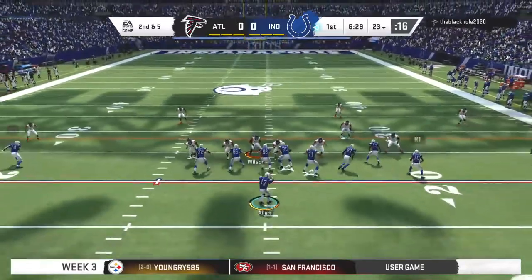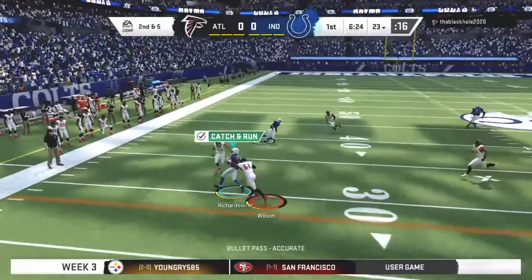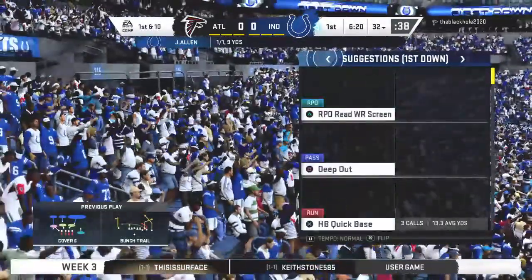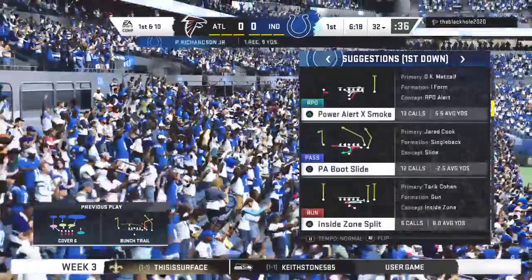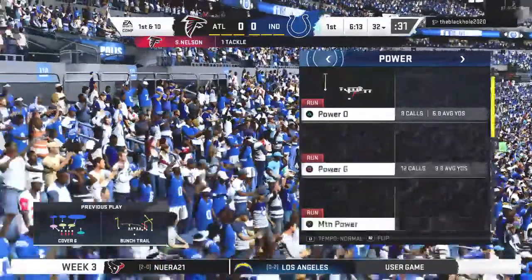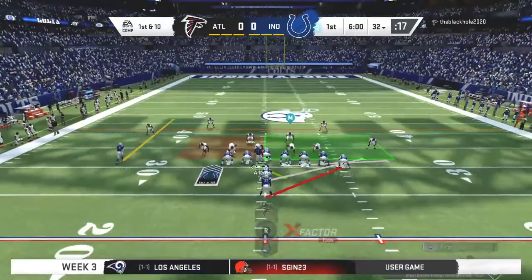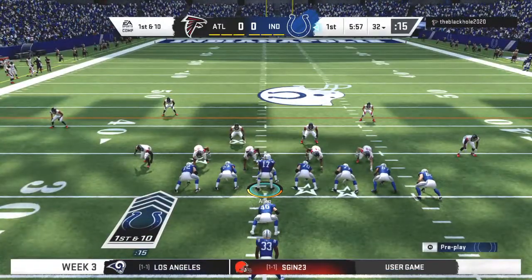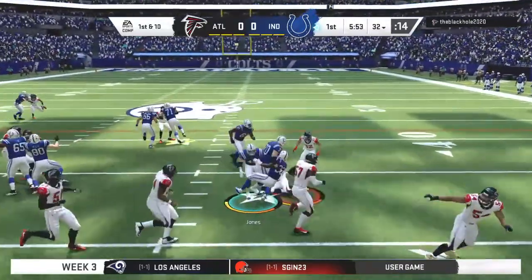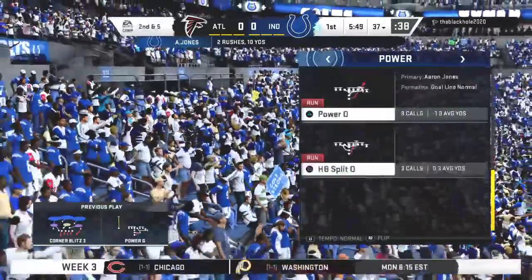Let's go. 2nd and 5 now. Allen. He'll get this to his speedster, Paul Richardson. 9 yards to pick up there, and it's a first down. From the 32 now, here's 1st and 10. Here we go. Oh, let's play. 5-1. Running right, Jones. Found a little room there as he's up to about the 37.